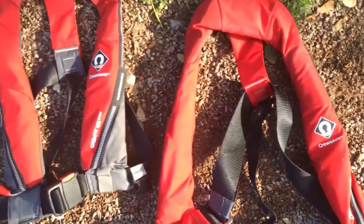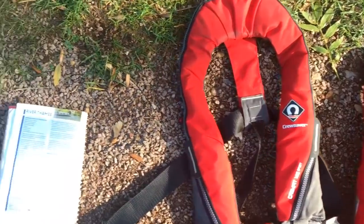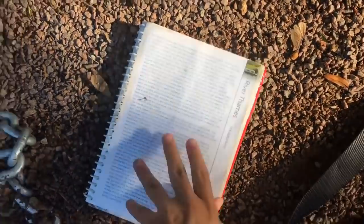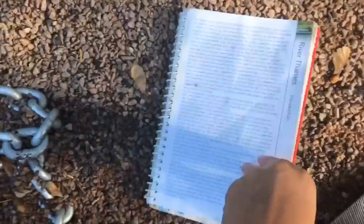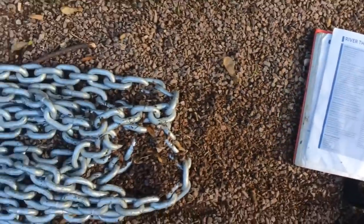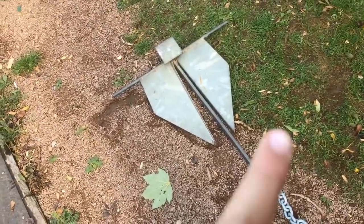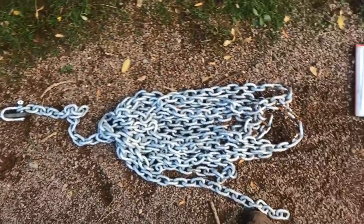So we're going on to the River Thames soon, so we need some things for that. You need life jackets, a map book so you can map your route, and you also need an anchor. We probably won't use our anchor, but you have to have it to go on the Thames because it's really safe. So we got an anchor and a chain.